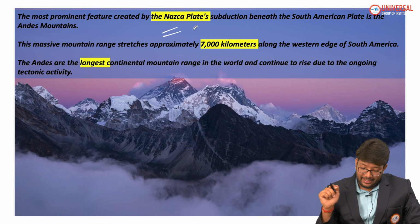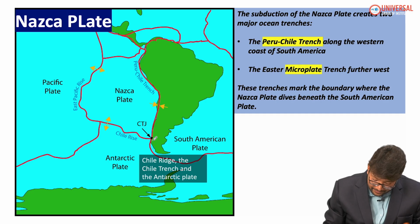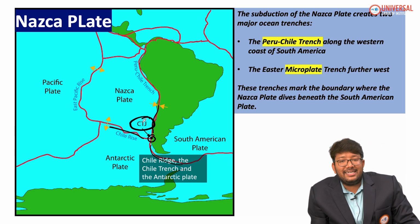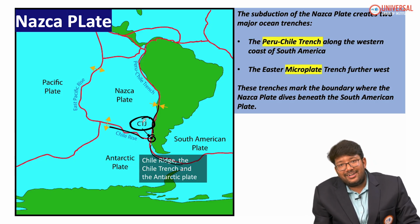Okay, fine. And students, there is an interesting terminology here. See, can you see this particular point? This is our Chile ridge, this is our Chile trench, and this is our Antarctic plate. So this particular area is called CTJ, Chile Trench Junction. We have to remember that, CTJ.